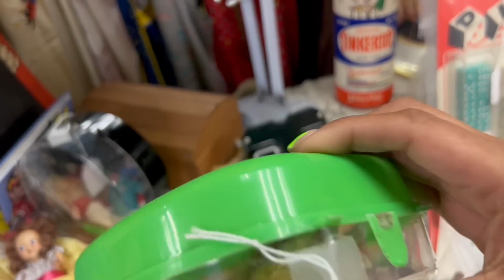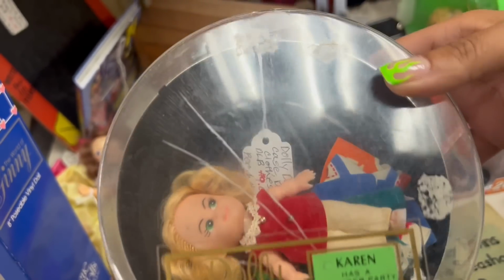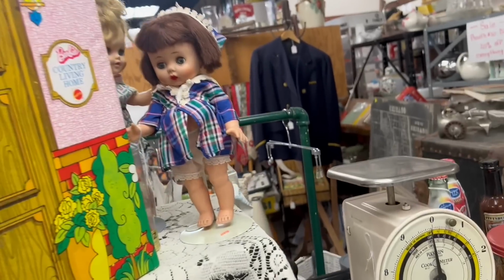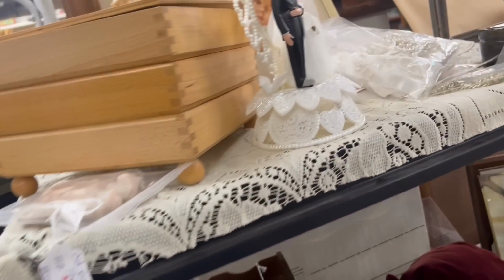Pose Play. Little fun Kittles dolls. What's this one? Karen has a slumber party. Dolly Darlings. See, I always get them confused with each other. Oh my gosh, she looks like she needs help. Over here, this is one of those places where you could probably take just about anything and make a couple bucks on it. The quality here, it's just, the prices are everything.